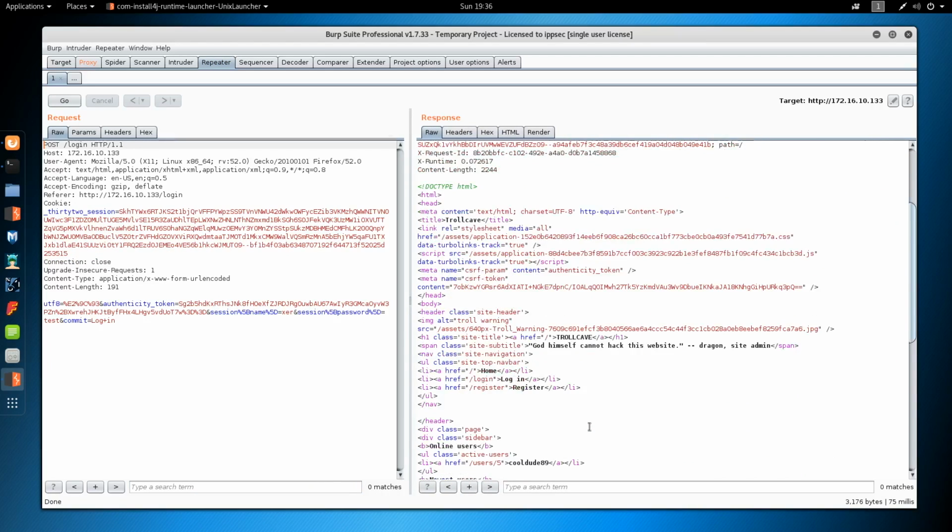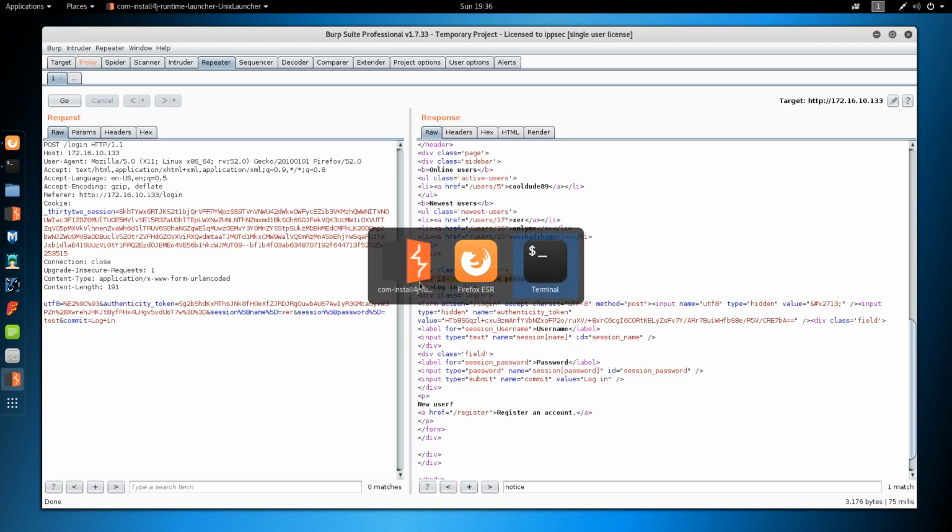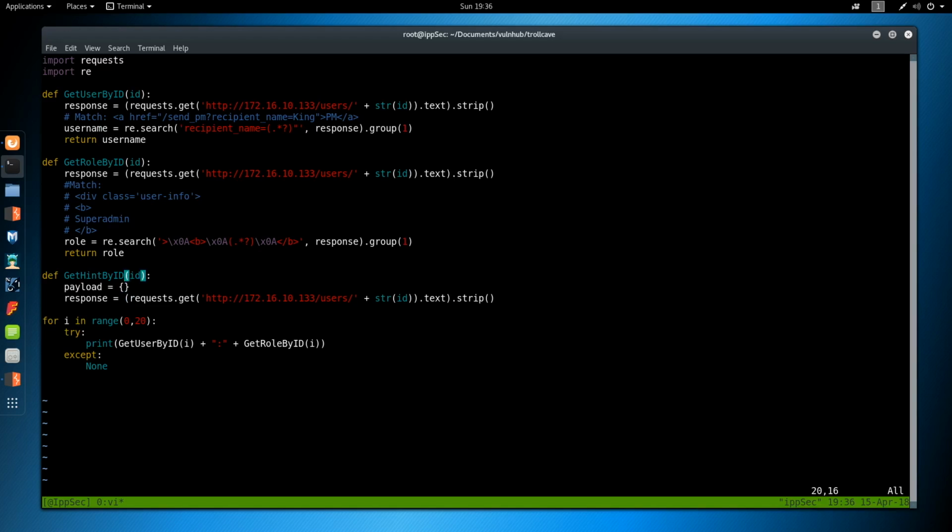And we want to see exactly where that hint thing is so we can create a regular expression to find it. So div ID notice. How many times does notice appear? Just one. So this is going to be the regular expression we want to search on. So match.